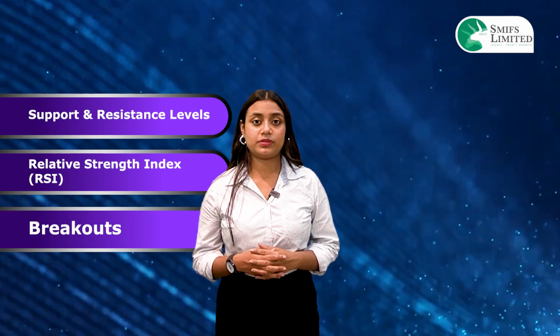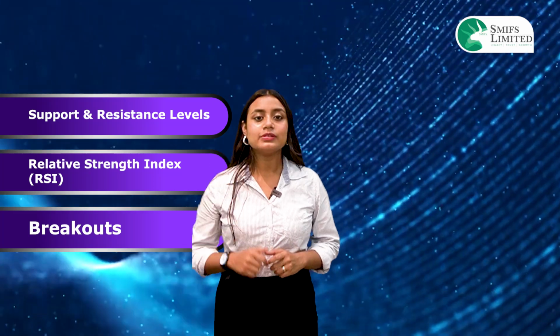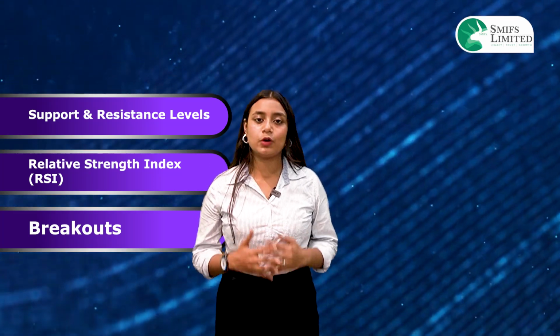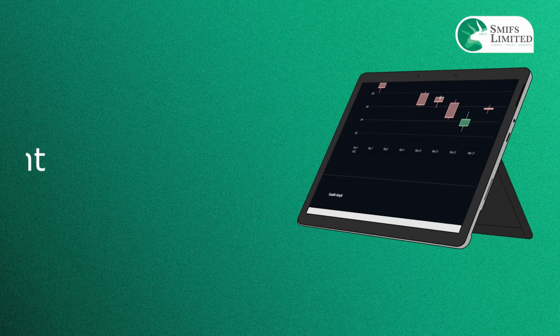Lastly, breakouts. If a market breaks its resistance, it often signals the beginning of an uptrend. Similarly, breaking below a support level could indicate a downward trend. Identifying breakouts early can help you catch big moves.